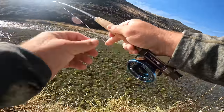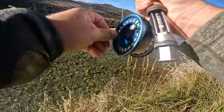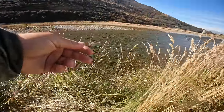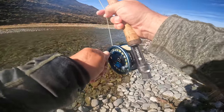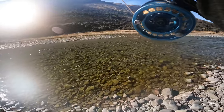This looks like a reasonable fish too. Can you guys see him there? That looks like a very reasonable fish. I am a little bit high on a bank, so it'd be a little deceiving. Come here, buddy. That looks like a beautiful fish.